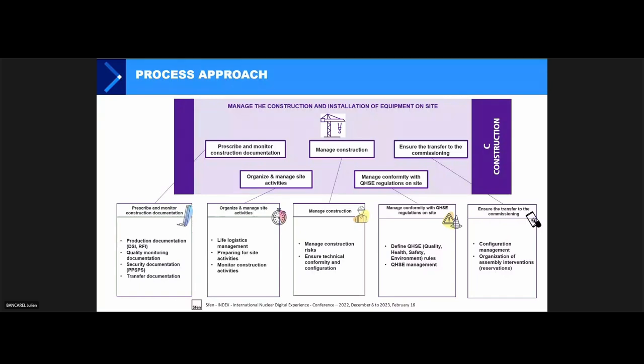Fourth step, we have to manage quality, health, safety, and environment rules. So we need to have strong processes for that. And finally, we need to ensure the transfer to commissioning and to have all the documentation to start commissioning.